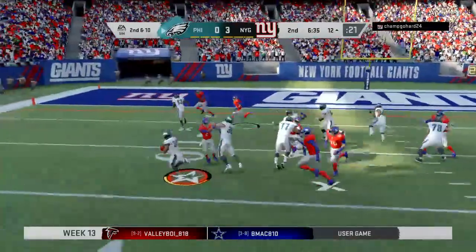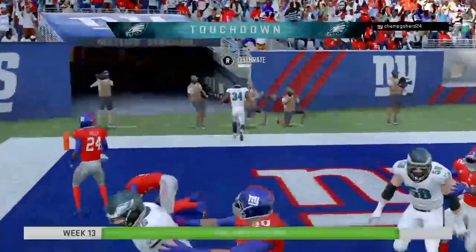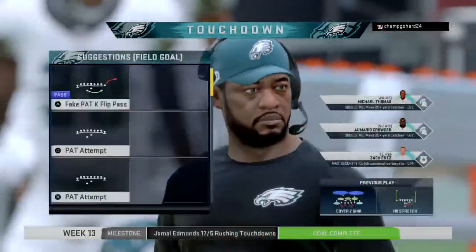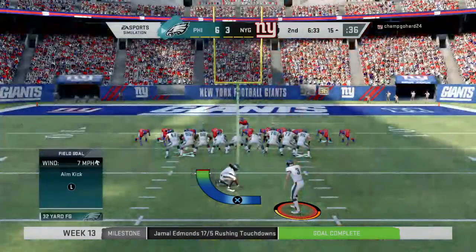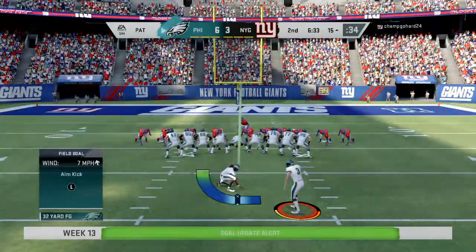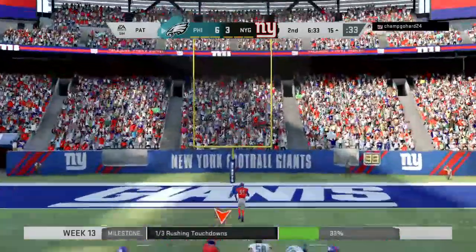On the ground, it's Edmonds, and he is into the end zone. Touchdown, Philadelphia. A great play there. His 17th touchdown now on the season. And the Eagles have taken the lead.